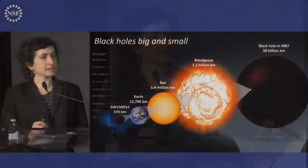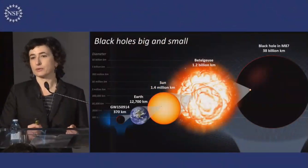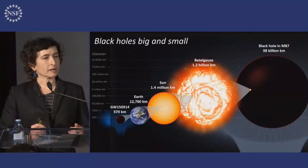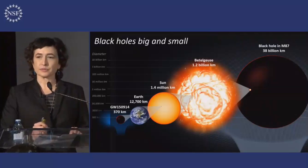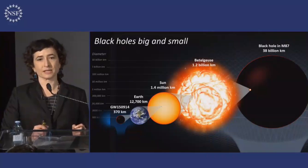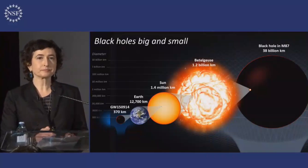Well, we've now confirmed, as Avery was saying, that general relativity itself does not change when we look at different black hole masses. It turns out that the impact of a black hole will actually change a lot. And so if we want to understand the role of black holes in the universe, then we need to have accurate determinations of the black hole masses. And this has been a problem up until now.